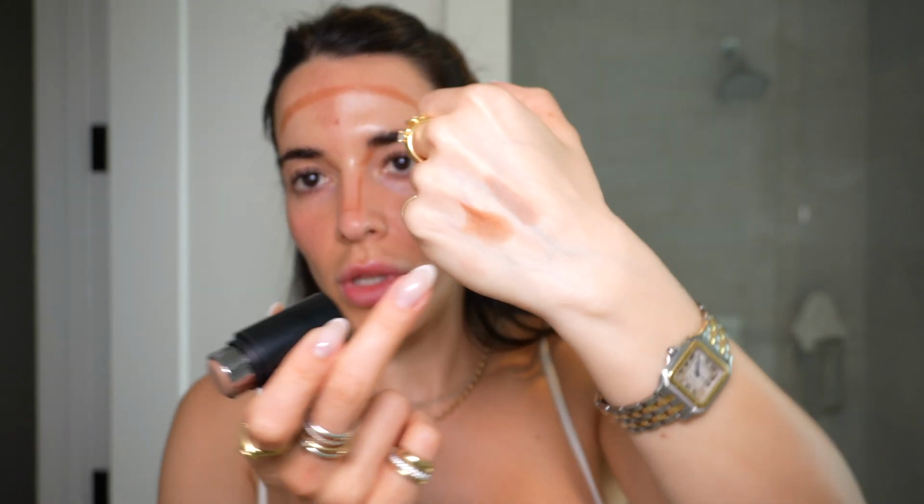I can show you guys the difference if you've ever been curious. So this is Truffle, this is Biscuit. This one's a lot better for contouring than this one, but I use them both.